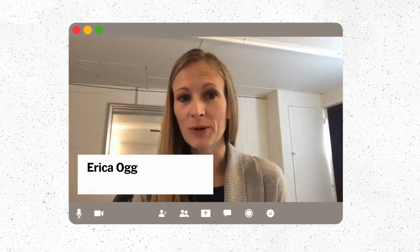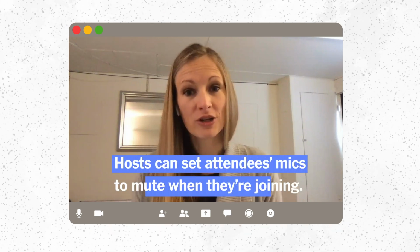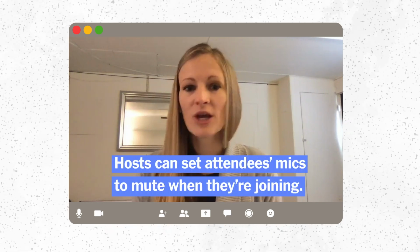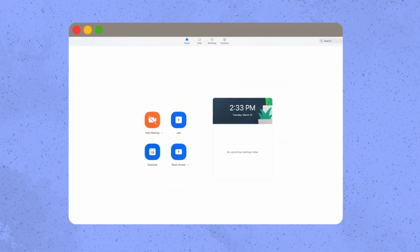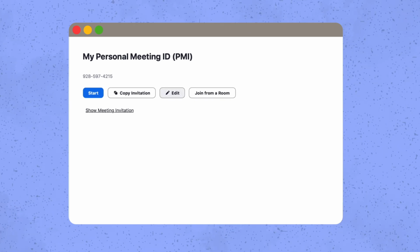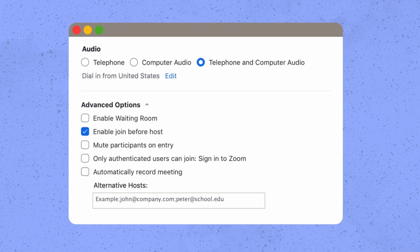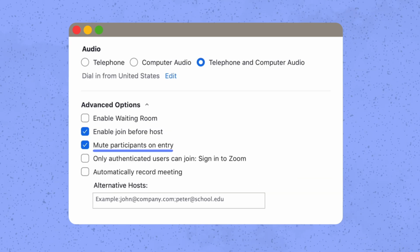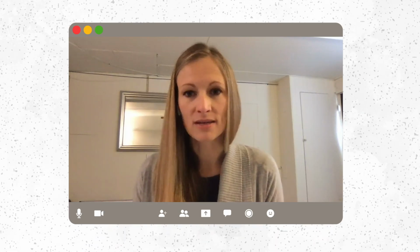Spouse is working from home, baby's crying, kids home from school, we're all dealing with it. If you're the one in control of the meeting, good news. You have the power to mute all your attendees upon entry. Just go into the Preferences menu and under Meetings, select Advanced Settings, toggle the button that says Mute Participants upon entry. That will automatically mute everyone who joins your meeting. If they do need to talk, they can always unmute themselves.